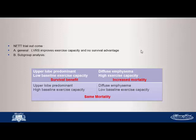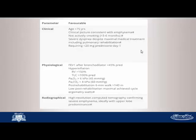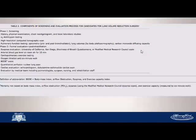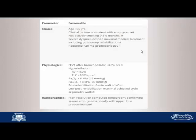What was the previous slide about the 6-minute walk test? It has to be more than 140 meters after rehabilitation to be a candidate for the LVRS, right? One of the two. Correct. What was the criteria? I really don't remember the numbers. I'm not sure about them. I know that they are predicted per gender and age, so you can calculate it.